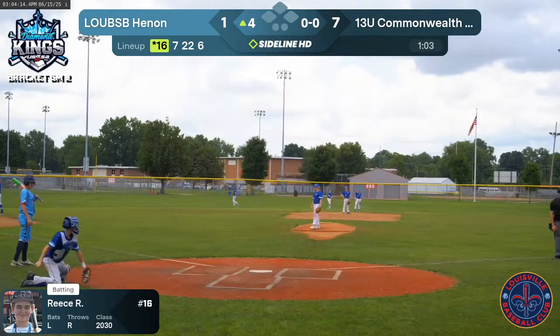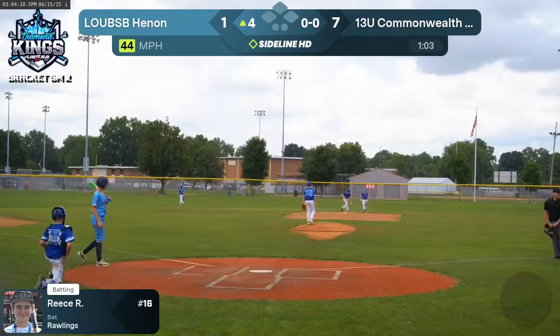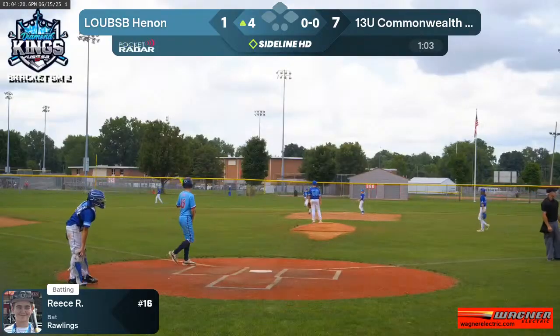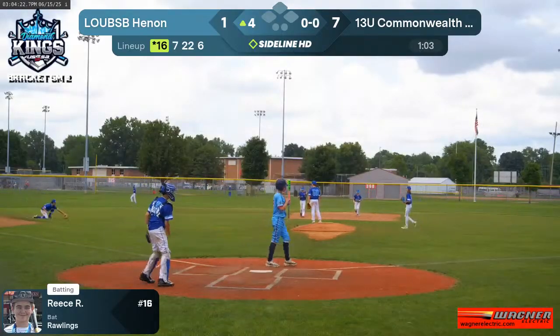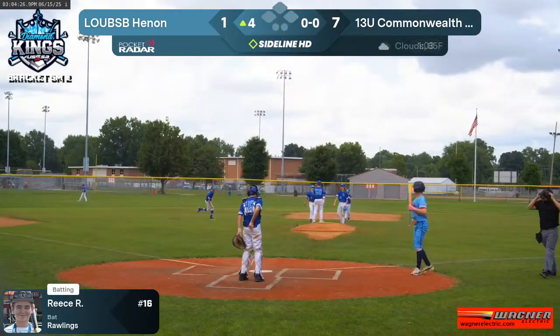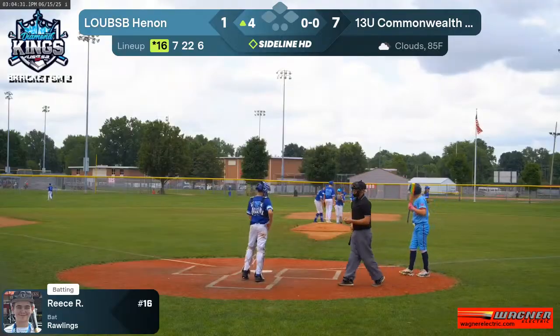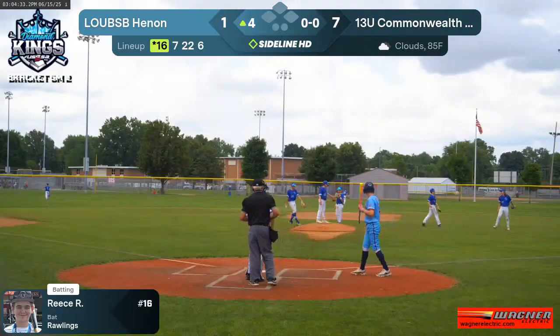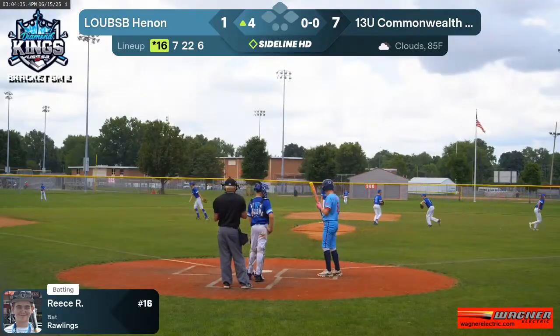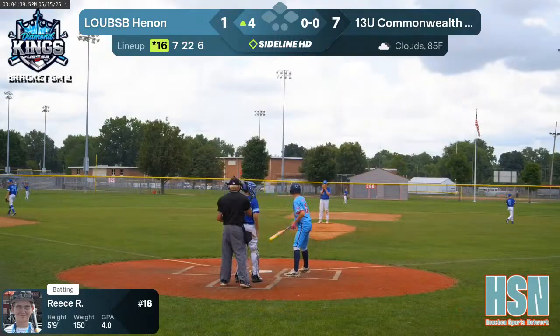Coming back to play, Reese Roby up to bat in the batter's box. Reese answers for Father's Day for his dad, Jeff. My dad is happiest when golfing or fishing. My dad always says, don't pull your shoulder. Outside of baseball, I like to play basketball with my dad. He is an excellent basketball player.